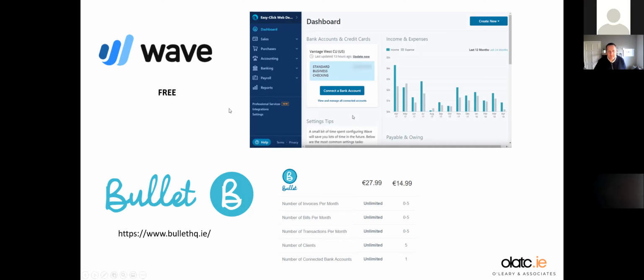Then we moved on to Bullet. Now, Bullet HQ is an Irish-owned company. The good thing about Bullet is that it's linked to ROS, so you can actually do your returns to Revenue through the platform. Plus, you can add your bank accounts to it as well. So it's very much designed for the Irish tax system and banking system.